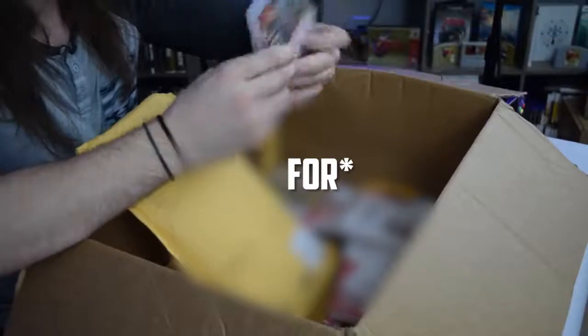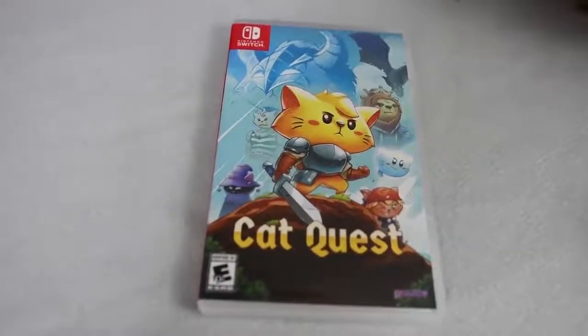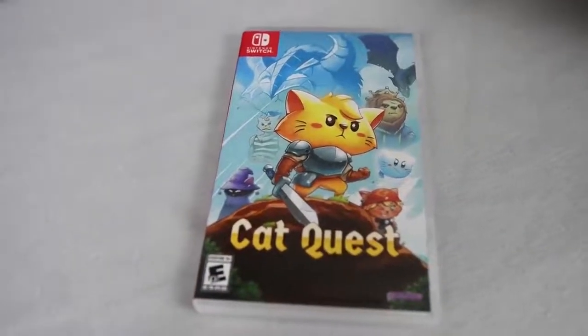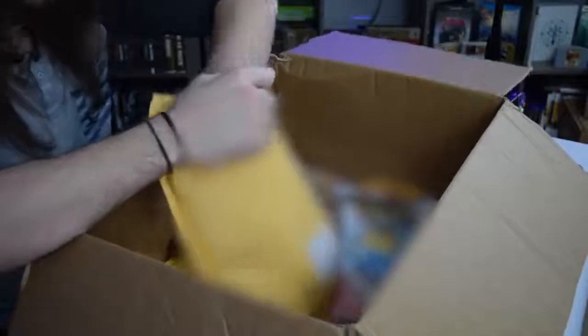This one I bought from Kim, and it's actually brand new. It's not even used. I just bought this while I was there buying stuff because she keeps talking about Cat Quest and how she wanted to play it. She was supposed to be in this video, but, and I quote, I don't feel like it. And SteamWorld Dig 2.